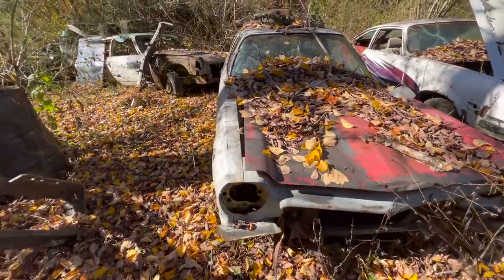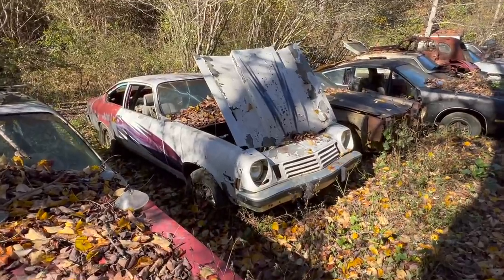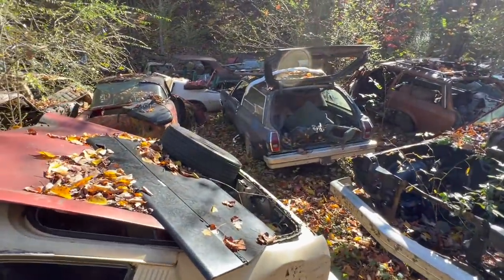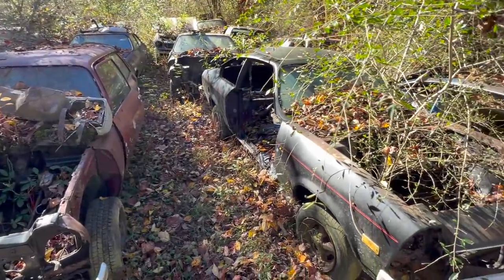Also back here, we see several more Monzas and Vegas. Some of them are original, some of them are V8 cars, some of them are street strip cars. It's just a big variety, but most of these cars are parts cars. There's not a whole lot of cars here that have potential as a future project.